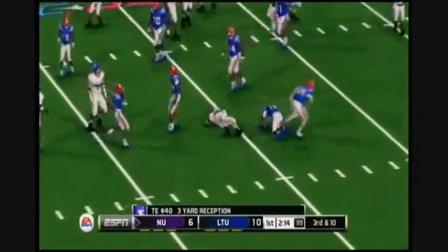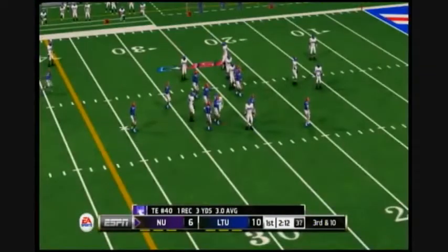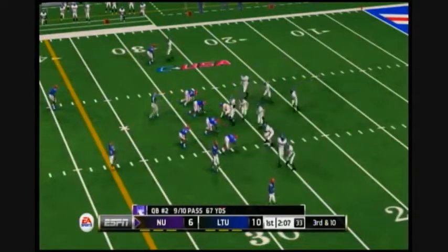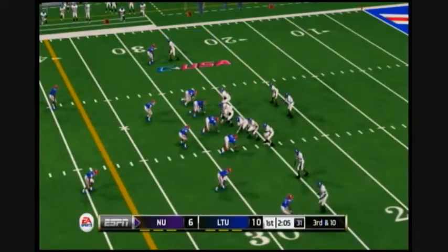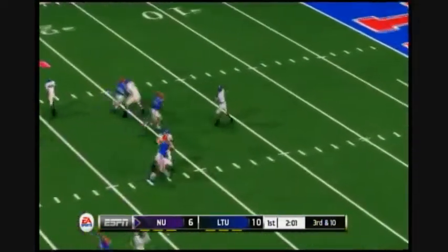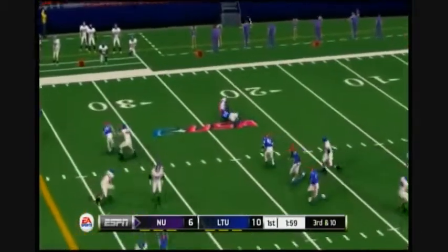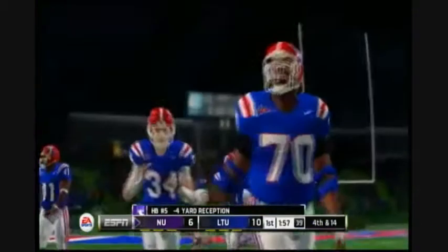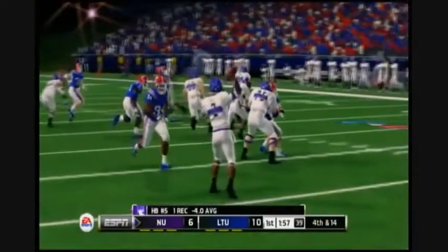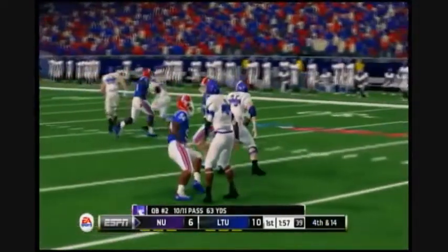Caught, and he's hit immediately. Number 16 makes the tackle at the 27-yard line. 4 down. That brings up 3rd and 10. Go, Mike 34. Check 43. As a man, he'll lose big yards. Grab. Number 70 on the tackle at the 23-yard line. That'll make it 4th and 14.